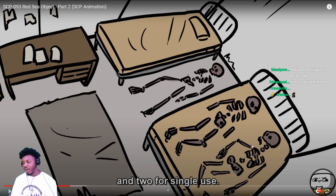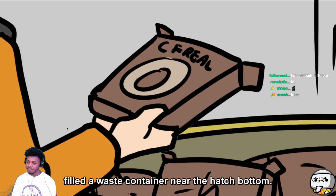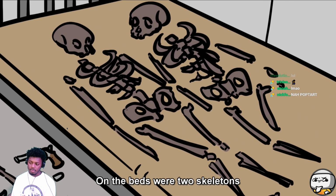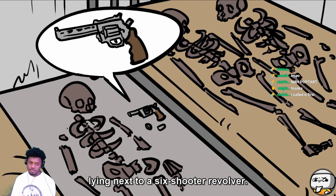No, that's wrong. 2 for single use. Several boxes of food marked as cereal filled a waste container near the hatch bottom. On the beds were 2 skeletons, and on the floor was a third, lying next to a 6-shooter revolver.